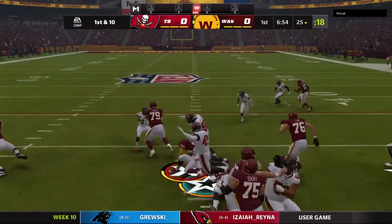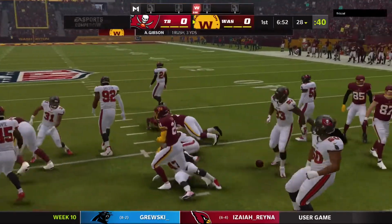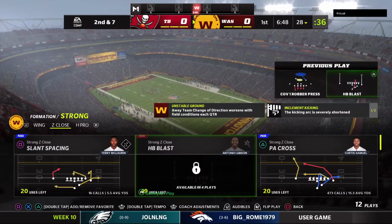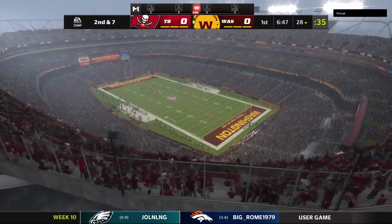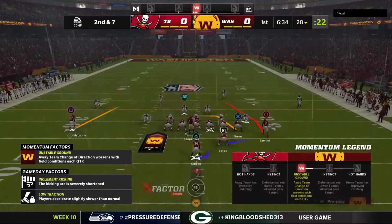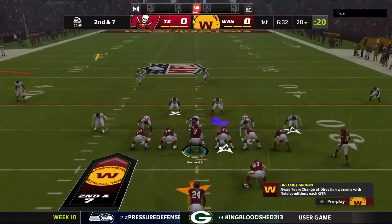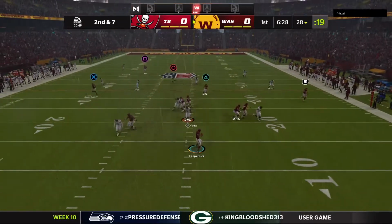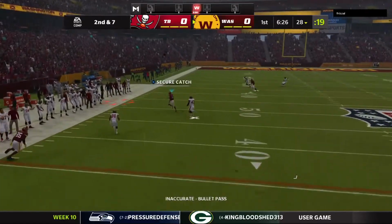The first carry for the Memphis man, Antonio Gibson. And not a whole lot of room to operate there on the first down run. He gets maybe 3. Yeah, I don't know if it's exactly a win-win, but if you're on offense, you'll take that kind of a run, all right? It was kind of stacked up, found a little bit of yardage, and frankly, they're pretty close to staying on schedule on offense.